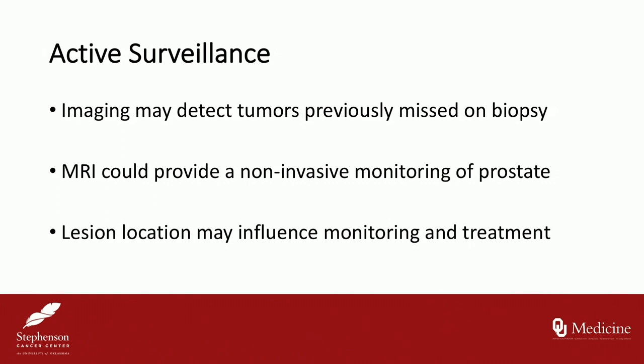The other use of this is in active surveillance, and I don't know how many of you use MRI in your active surveillance cohort, so let's see one more straw poll of hands for that. So it's kind of an in-between.